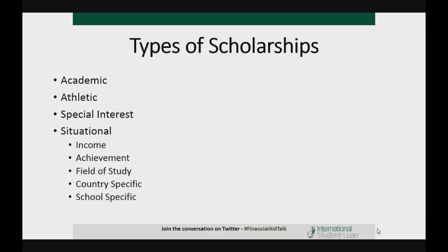So next we have situational, and there are a few categories under situational, but the first one here is going to be based on income.